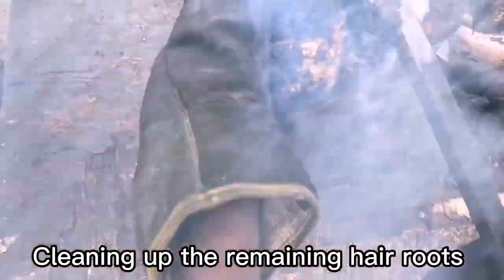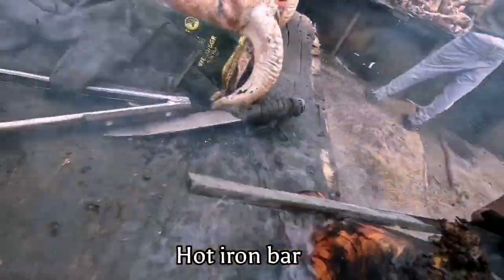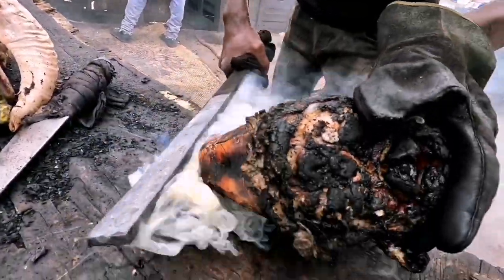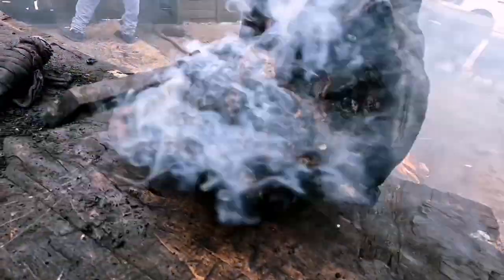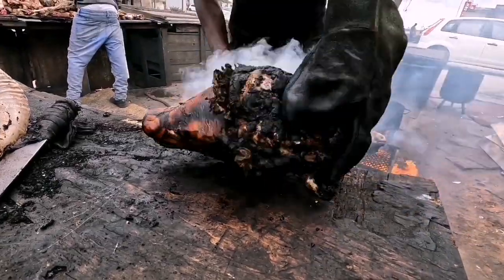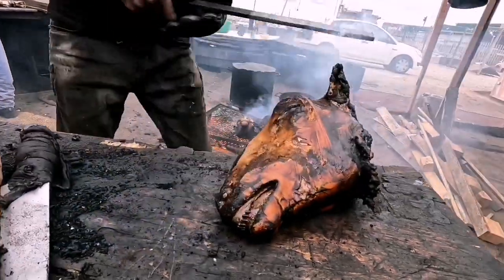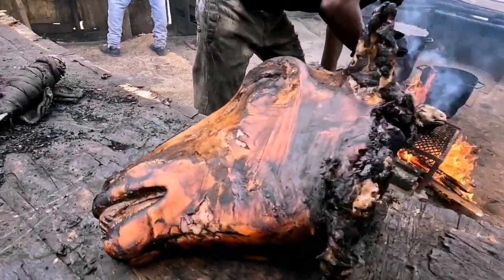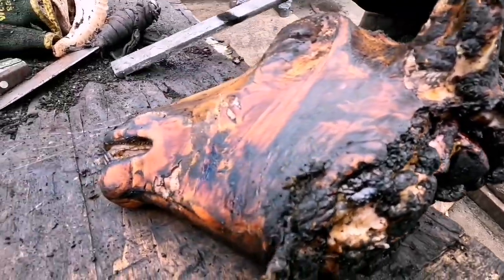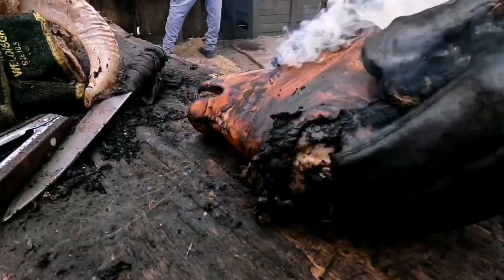What is this process called? Ironing. Apparently this process is called ironing, where they put an iron bar into the fire and then iron the sheep head, literally cleaning off all the hair roots, the hairs left on the skin up to the root level. I actually learned it's quite a process to really clean off the hairs from the hooves, the sheep legs, the sheep head, same with the cow legs and the head as well. Quite a process.